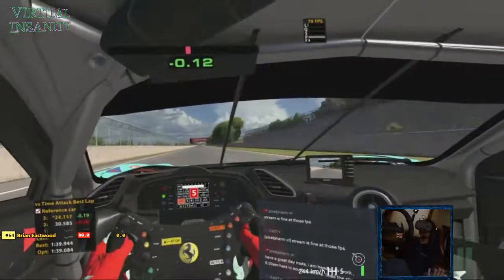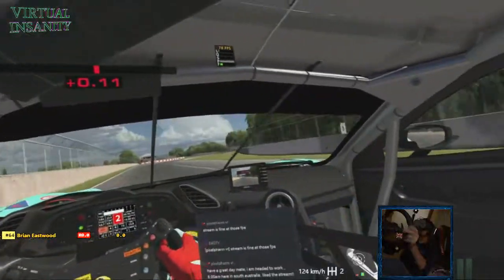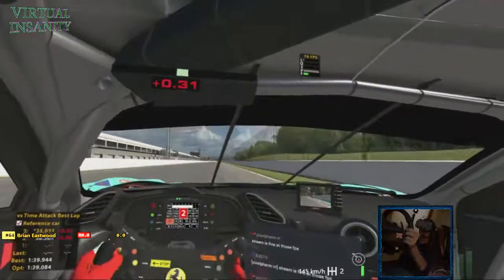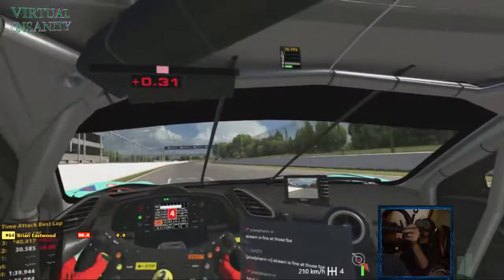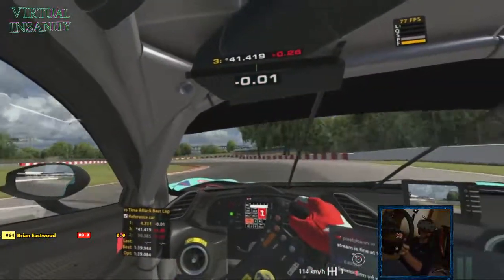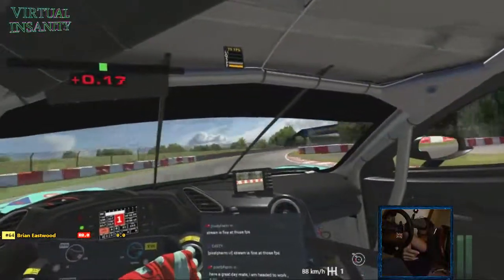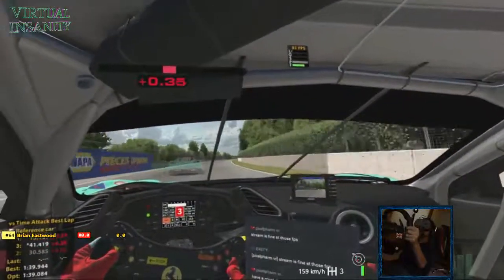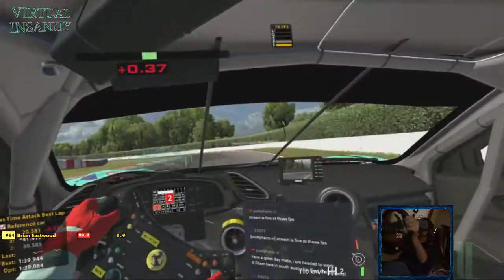Look at this, it's like... That's not... It was so perfect. And then for some reason iRacing decided to reset it all. Trying to Scandinavian flip that, but I'm not a Scandinavian, so it's not working. I will get it down. It's just a matter of getting the braking down perfectly.